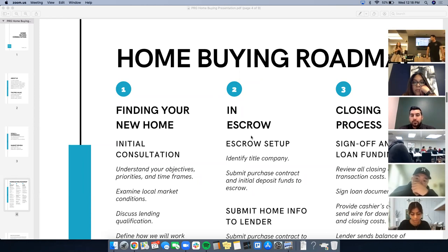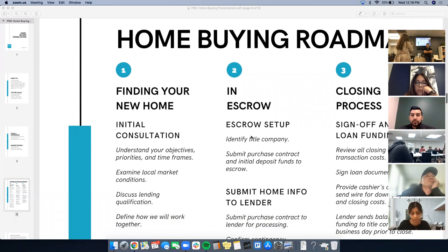Right? Cool. So if you don't have any other questions about the market, I'm going to jump into the home buying roadmap. And essentially what this is, is an overview of the process from literally this consultation to when I'm going to be handing you your keys. Okay, great. So basically we break this process up into three phases. One is going to be finding your new home. Second portion is when we're in escrow, and three is the closing process. So you're in phase one right now.